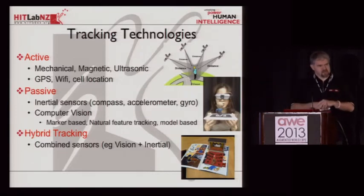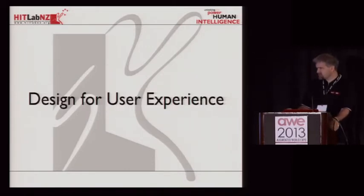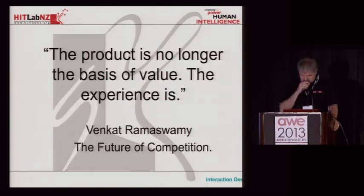Of course as a designer, you don't need to know the intimate technical details of all these elements, but you just need to know what is technically possible and which elements you might want to combine together in your system. One of the important things you do need to understand, though, is how to design for user experience. Venkat Ramaswamy wrote a really great book called "The Product is no longer the basis of the value of the experiences," and you see that in a lot of consumer products today.